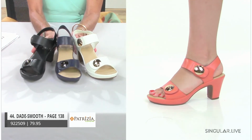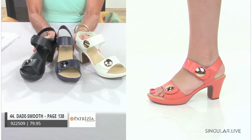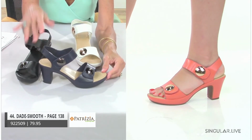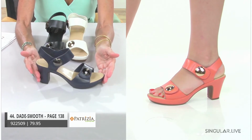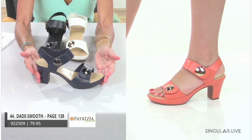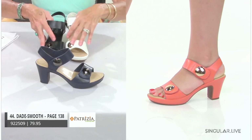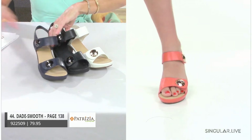We also did Dade Smooth, and she is totally smooth. How pretty is that coral color, right? She's actually called Peach. You have your white, your black, and then of course your navy, which is a really difficult color. So even if you wanted to do your basic black and white, and then bring in, maybe at a different time, a more fashion assortment in your peach and navy, your customers will want both colors in addition to having the core colors in blacks and whites.